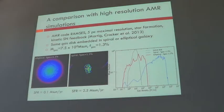And so we decided to test morphological quenching in some very controlled situation with very high resolution simulations. So the next step was then to use the adaptive mesh refinement code RAMSES to run some simulations of isolated, idealized galaxies. What we did is we took one elliptical galaxy, one spiral galaxy, we put the same gas disk in both, and we see what happens and how that gas disk evolves in the elliptical galaxy and in the spiral galaxy. And because we have just this one idealized galaxy, and because we're using AMR, it means we can go to 5 parsec maximum resolution, so resolve the structure of the interstellar medium.